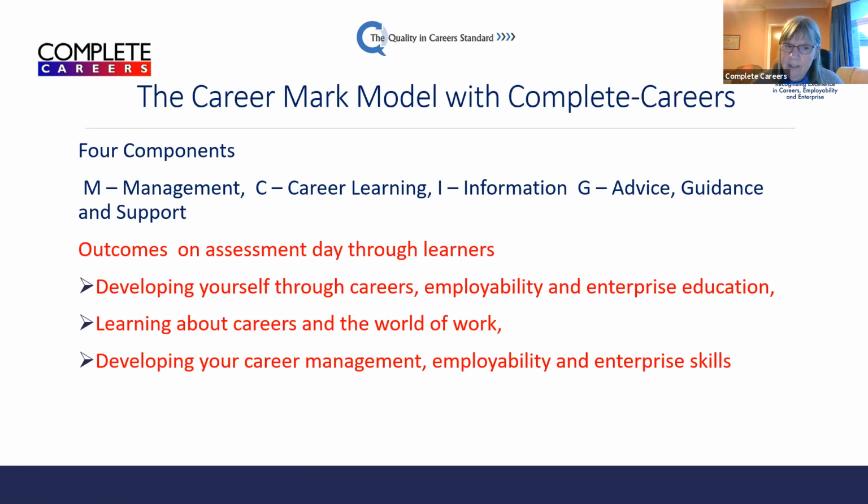Then learning about careers in the world of work, that can be in their locality, it can be more broadly, it can be from individuals, it can be from information sources. Is it accurate? Is it relevant? How are they recording it? And then, in a sense, developing their career management, employability, and enterprise skills. Because the other thing about learning about the world of work is learning about, well, which jobs might suit me? What am I likely to be good at? What do I enjoy? And okay, we don't always pick the thing we enjoy most, nor do we always pick the thing we're really, really best at. But that surely needs to come into some of it.